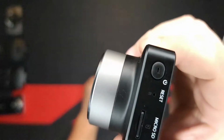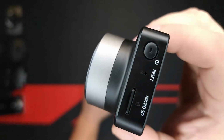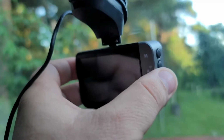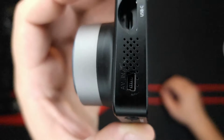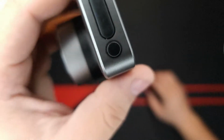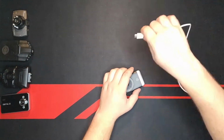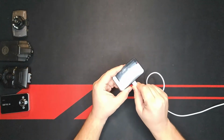This camera features a micro SD card, the reset button on this side, power button right here. You see USB-C, that's the one that you connect to the car. And the other one is the USB you connect the rear camera. On the other side, you have the function buttons, which are menu, OK, up and down. And let's turn on this camera and show you that it actually looks really beautiful.